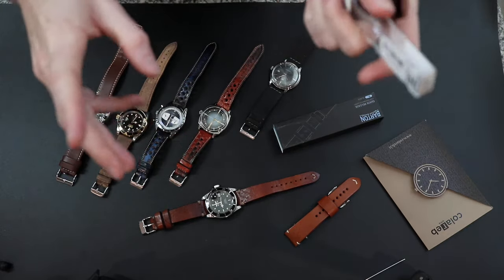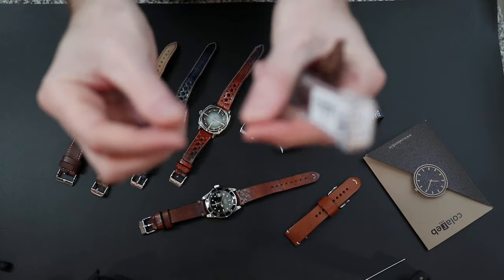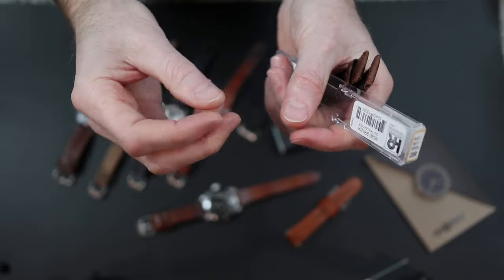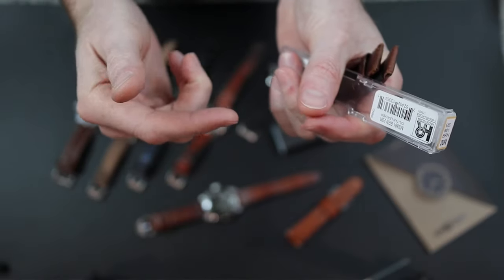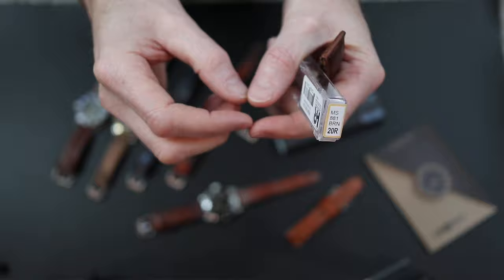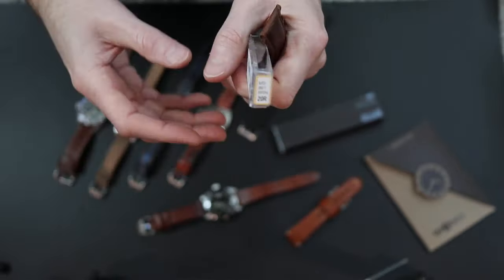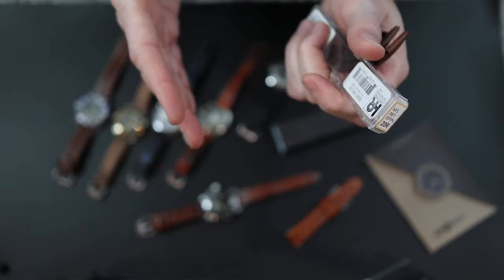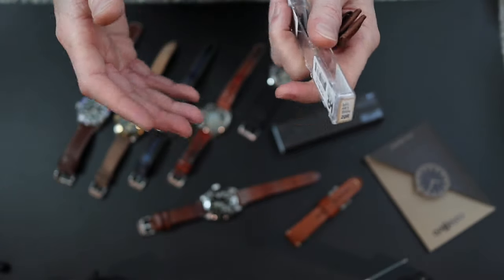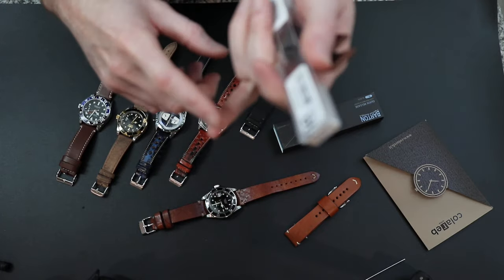When you get delivery from Geckota, the strap is put in a little tiny plastic wrapped container with like a Ziploc bag thing in there, and that's it. There's no box, there's no nothing. So it's very simple, but it is a very good quality strap. I think you'll love the leather. It feels a lot higher end than it is.